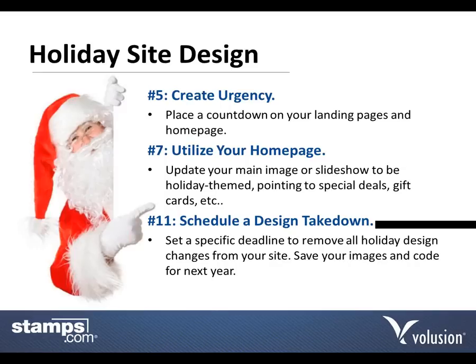Now, tip number 11, this is more of a housekeeping tip, but it's also a good one and is a slight pet peeve of mine. You'll want to schedule your design takedown. Right now you're probably thinking, all right, how am I going to get my homepage looking good? What am I going to do to my logo? Are there any adjustments I need to make to my social media design to make it look festive? Those are all great, and that's a good mentality. But don't forget to schedule that design takedown.